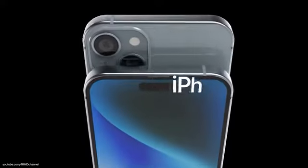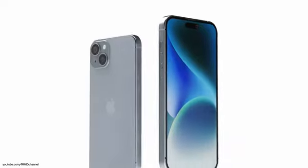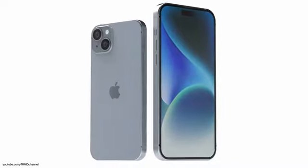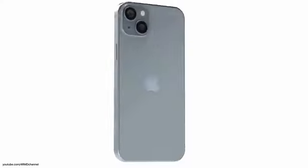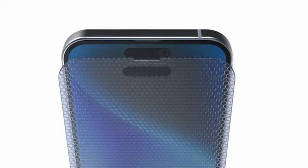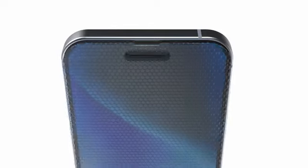The iPhone 15 is also rumored to have a new cinematic mode for video recording that automatically changes focus between subjects. This mode is similar to the portrait mode for photos, but it works for video. Cinematic mode is expected to be a major improvement for video recording on the iPhone.